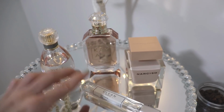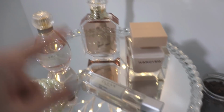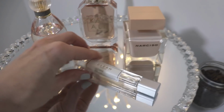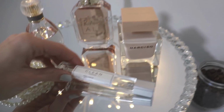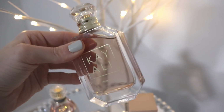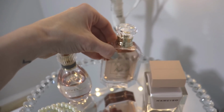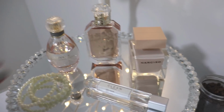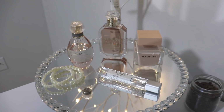They both smell like Clean Skin, but the Clean Skin one smells more masculine, where the Kayali Musk smells like more feminine skin. So if this is your freshly showered man kind of skin scent, this would be like your freshly showered woman, but it doesn't smell soapy and it doesn't smell like body wash or anything like that. It's definitely a lot more feminine than the other one. And that is kind of my musk fragrances in a nutshell.